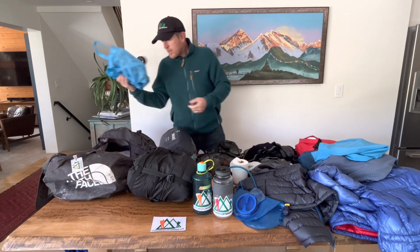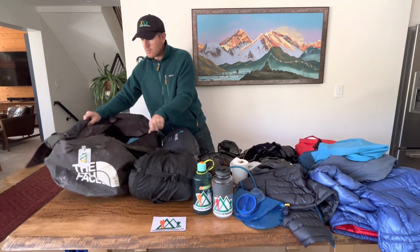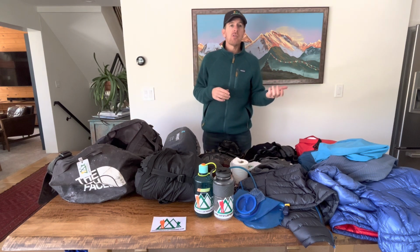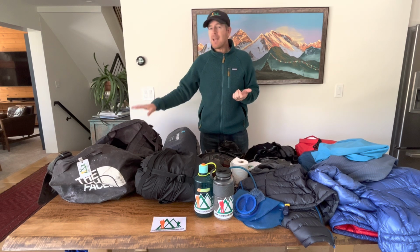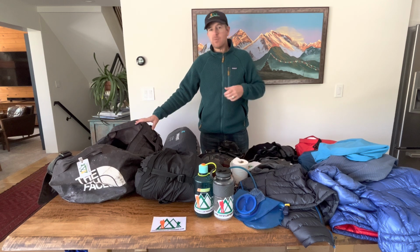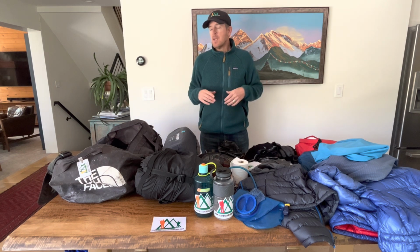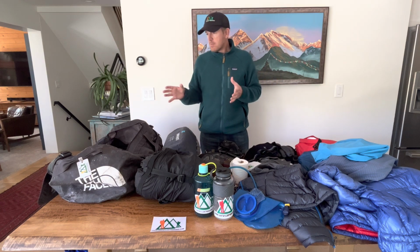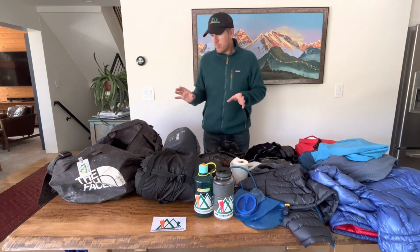So this is my duffel bag. This one is 120 litre. You can have 100, 120. I just like to have more space and more options. And I don't want to have a different bag for all the different trips that I go on. So this one does me whether I'm in Aconcagua or on Cotopaxi or in Ecuador or anywhere I'm going. The 120 works perfect for me.